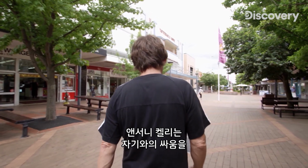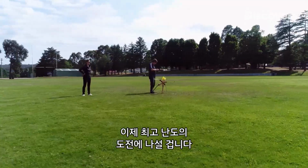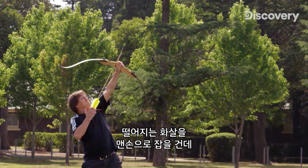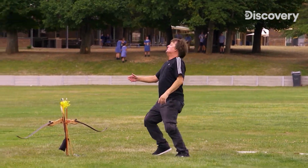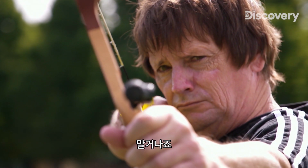Anthony Kelly is constantly competing against himself. That's why I love being a ninja. Now, he's taking on his greatest challenge yet. To try and catch an arrow coming back down at about 80 or 90 miles an hour. Believe it or not.